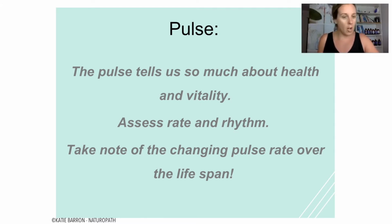So what I mean by that is, you'll see in your manual that I put a chart in there with the pulse rate and what's actually normal. You'll see that little bubbas, newborn babies, their pulse rate is so fast, it just flutters. And then healthy adults generally have a pulse rate of between 60 to 100 beats per minute. So that is what you're aiming for.